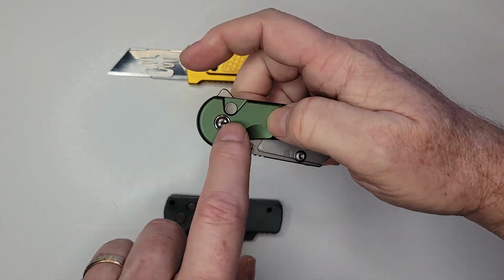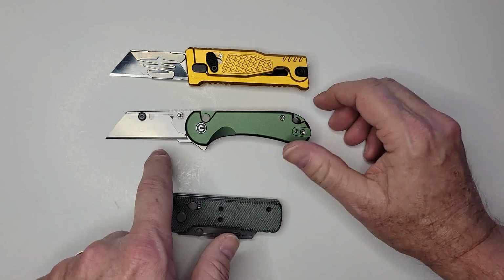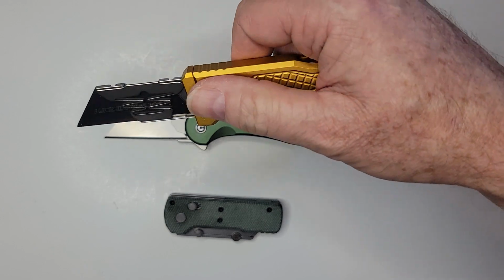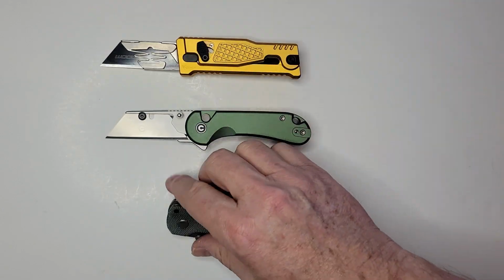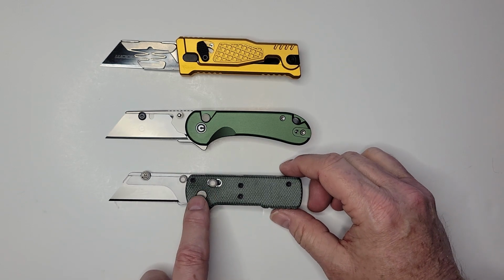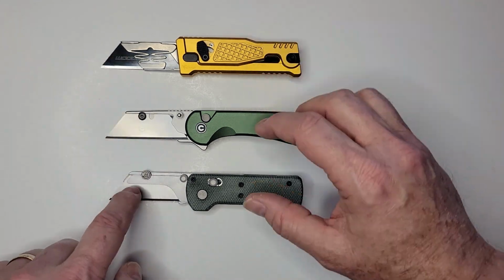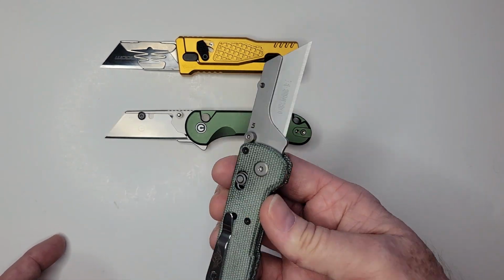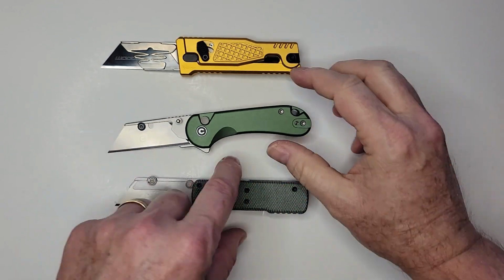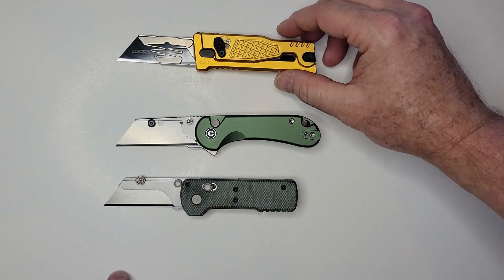But the answer is you can still get the great fidgety capabilities that you like. This is a button lock flipper with thumb studs. That's the Civivi Elementum utility knife. This is the Riot Exo, so you get your nice gravity fidgetiness to it. And this is the O Knife UL, the utility. Fun. Oh, this uses an axis lock. You can basically enjoy your knives and some of the functionality in terms of fidgetiness and so forth.